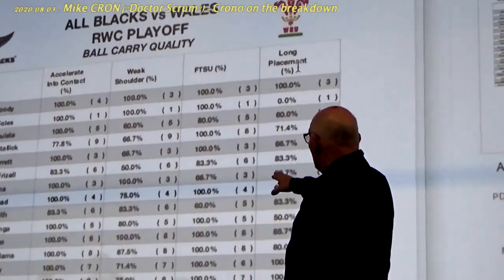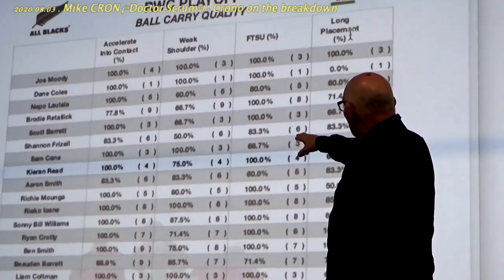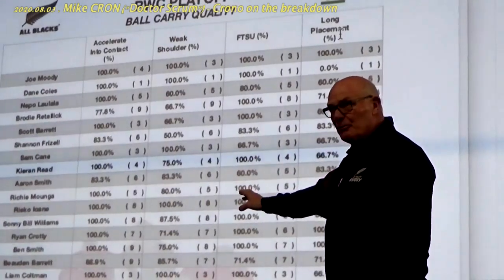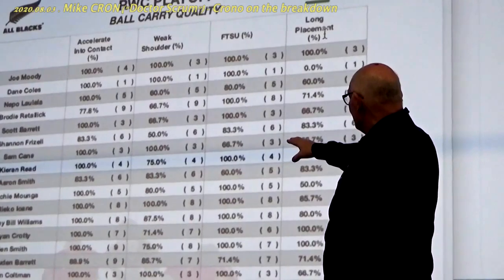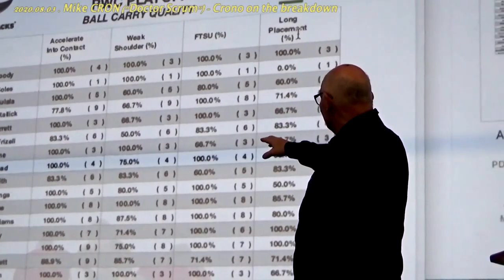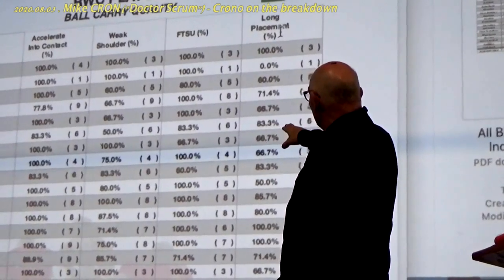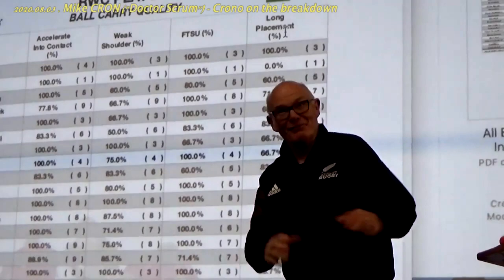So, you look at, say, a guy like, or take Aaron Smith. 83.3% of the time, he accelerated in the contact out of six times. He had six times with the ball. So he did it 83.3. So that's average. 83.3, he got to the weak shoulder, 7%. He fought to stay up. He's had a little bugger, so he'll probably want to drop and get the hell out of there.